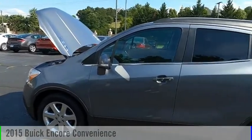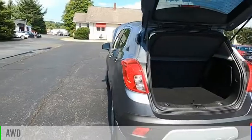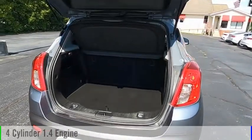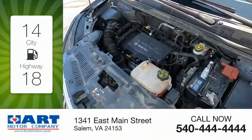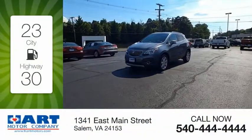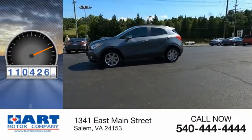Take a ride in the 2015 Encore. This vehicle is powered by an all-wheel drive, four-cylinder, 1.4-liter engine, and comes with a six-speed automatic transmission. Great fuel efficiency saves you money by requiring fewer trips to the gas station. This vehicle has less than 115,000 miles.